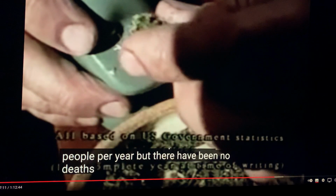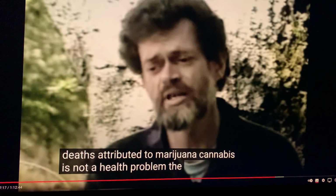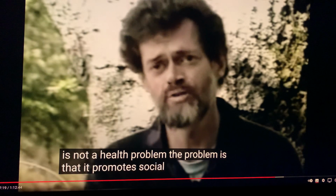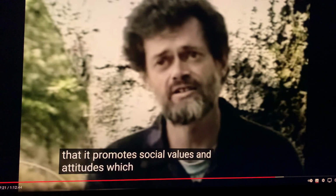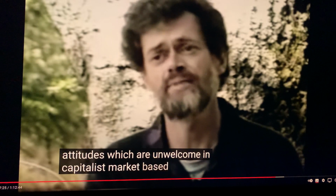But there have been no deaths attributed to marijuana. Cannabis is not a health problem. The problem is that it promotes social values and attitudes which are unwelcome in capitalist market-based society.